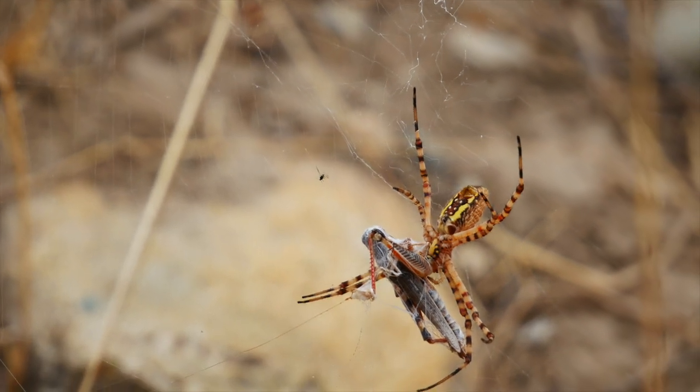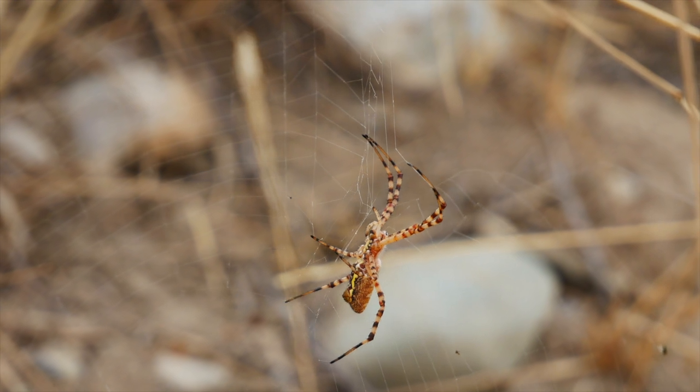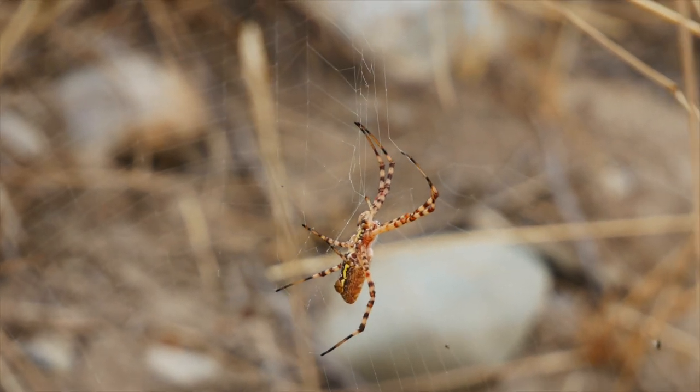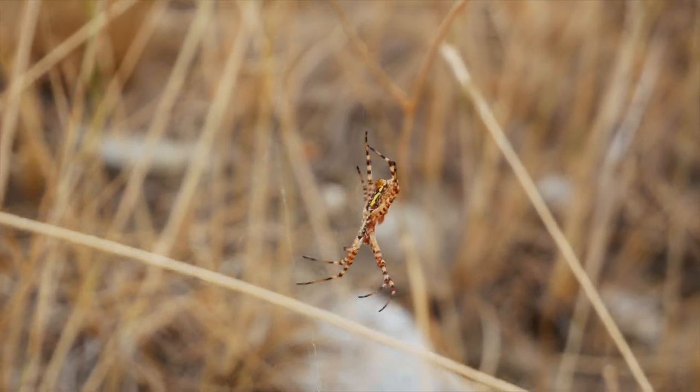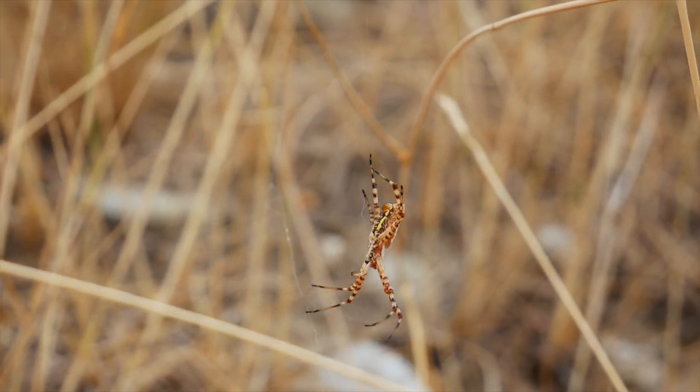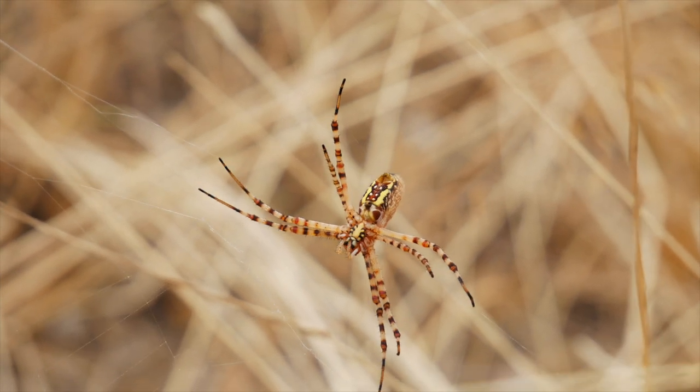And then there's a little spider here. My daughter just scared the hell out of them. Oh, it's sticky, the web! It's so hard, the web! Those are his teeth?